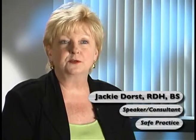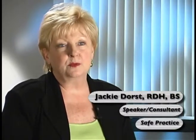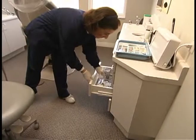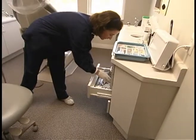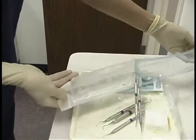Not having the right instruments right at your fingertips while you're treating the patient can cost, in the treatment of the patient, anywhere from 3 minutes to 10 minutes. When it takes time to go to another room and retrieve that instrument, maybe even open another package when you don't have all the materials that are present there, it not only interrupts the flow, but it takes away from the production time of the team.